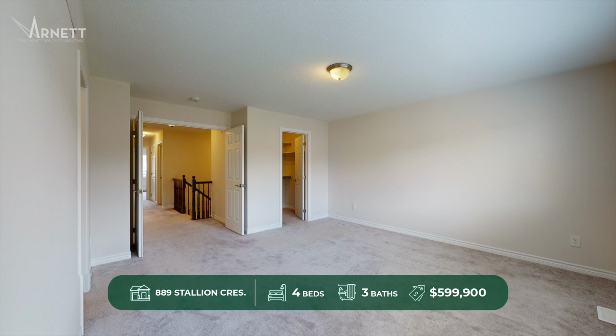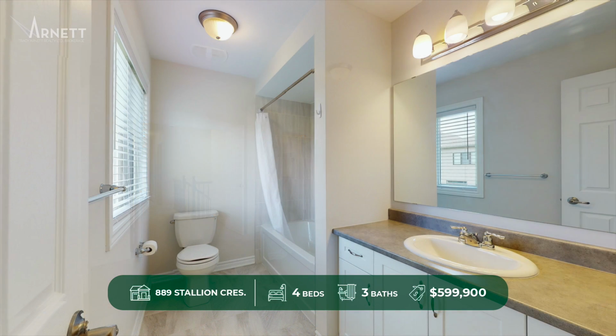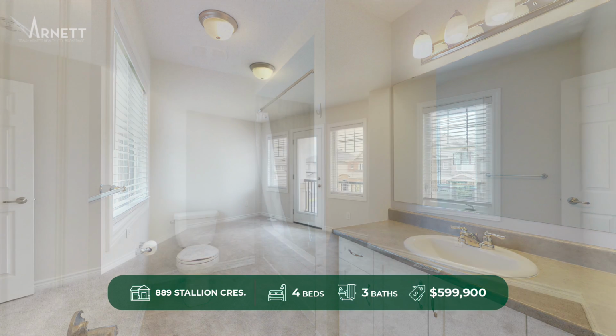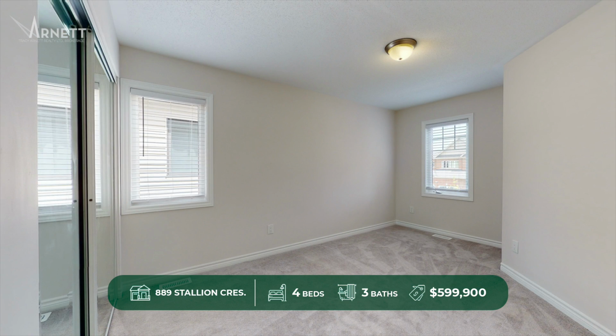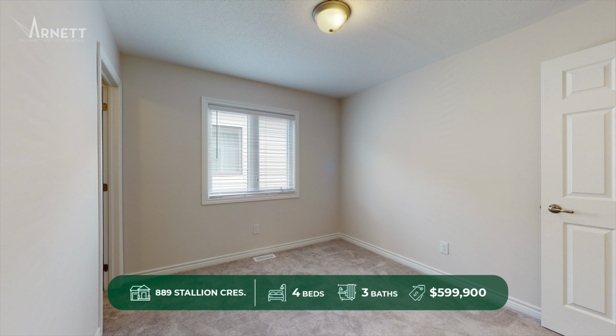Upstairs, plenty of room for privacy and organization too. The large master bedroom with ensuite has 2 walk-in closets for the fashion-forward, 3 more large bedrooms, another full bathroom and a separate laundry room, so you've got a place for everyone and everything.